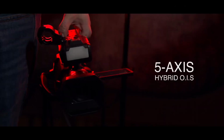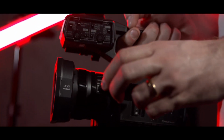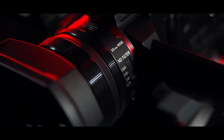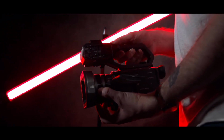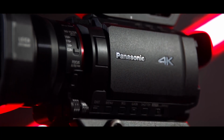Getting steady shots handheld should be nice and easy thanks to the 5-axis hybrid optical image stabilization. And on the barrel of the lens, we've got 2 manual control rings, a dial below, and just behind a 3-step ND filter selector. So you really can operate these cameras manually with confidence. Around the body, you'll find plenty of physical controls, including 5 user configurable buttons. So you really can set this camera up to how you prefer to shoot.